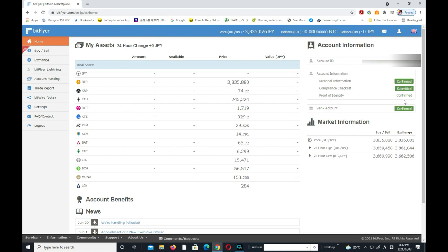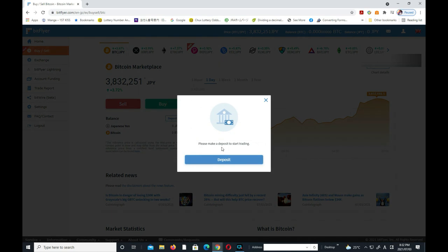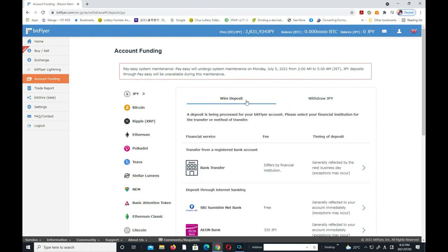To the left is buy and sell. I'm going to select buy and sell. On this new page, there is sell and buy. Hover over buy. Deposit. Select that. Now you're given different payment methods. To the top right, you have withdraw Japanese yen or wire deposit. You want it on wire deposit.